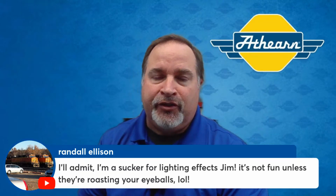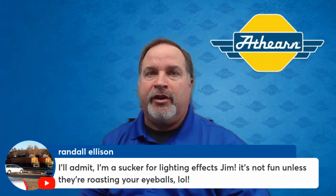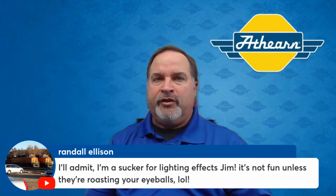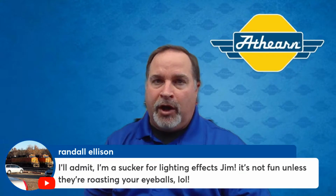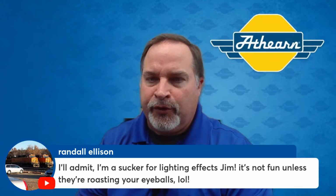The GP38-2s that we announced for this February, keep in mind that the Canadian style classification lights function if you get the Tsunami 2 version. That's the first time we've ever offered that. I'm pretty excited about that. That's probably why I'll add one to my order, just because I'm like Randall, I'm a sucker for those lighting effects.